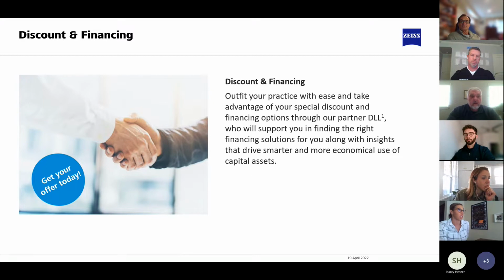And last but not least, before I open it for questions, we also have, for you, that special discount put out for the OPMI Pico, the medical loupes, and the Xara 300. But we also offer a financing option through our partner DLL. So there basically you can do some leasing discussion. So take it from there. But I just want to let you know, you don't have to buy it on the spot directly from ZEISS. You can also work with DLL together through a financing plan.